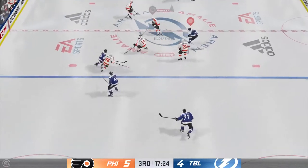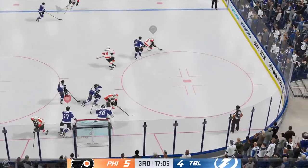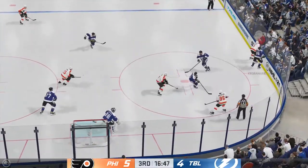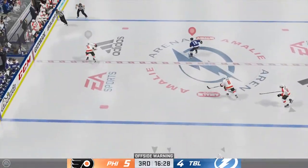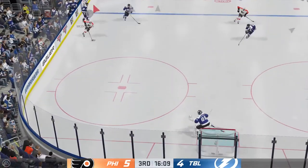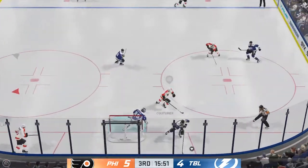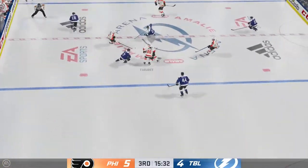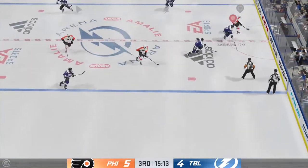And a nice poke check inside the neutral zone. Here's a chance. Moves it around along the half wall. And the puck departs the zone. Sends a pass over. It's a 2-on-1. Sends it across. And that one's broken up by a great defensive play. Takes the feed. Philadelphia's got possession at center. Strong defensive effort. Philadelphia's gained possession.